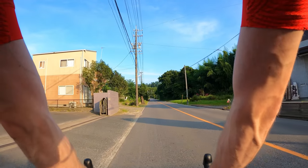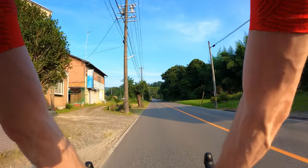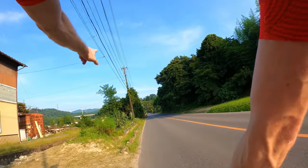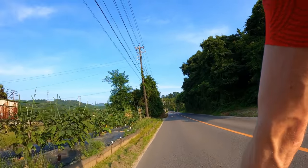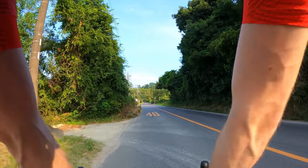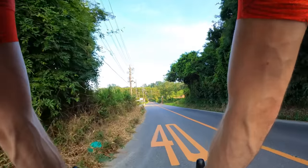So we're getting pretty deep away from the residential areas now. And you can see we got the mountains right there. That's the highway overpass going through the mountains. A lot of highway here is either built over mountains or through mountains, a combination.